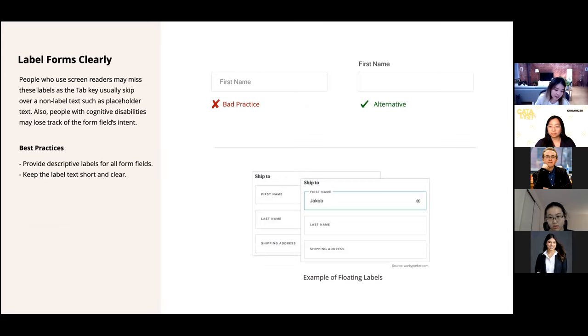Next, label forms clearly. People who use screen readers may miss these labels as they use tab to navigate through the page. If you don't use a label, it usually skips over non-label text, such as placeholder text. Also, people with cognitive disabilities may lose track of the form field's intent. Even for me, sometimes I forget what I'm writing, right?